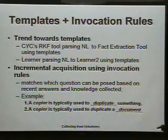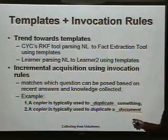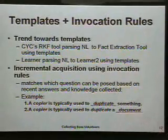So templates, especially when they're narrowed down to collect only a very fixed kind of fact, become useful again if you combine them with what I've been calling invocation rules, which means that once you learn something like a copier is typically used to duplicate something, you can grow the statement. You can say, well, what things is it used to duplicate? So you can refine and build on the knowledge that you've collected. And then you collect things like duplicate a document, duplicate paper, duplicate whatever you want.